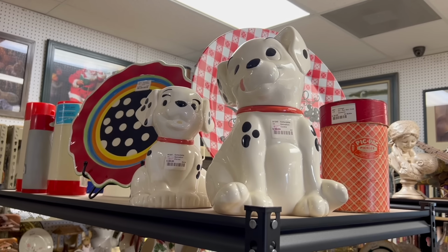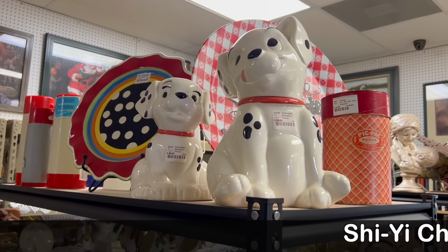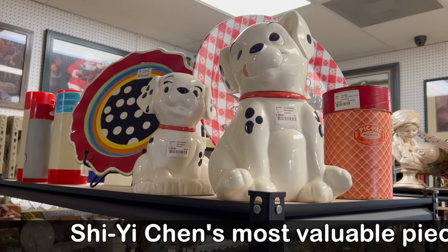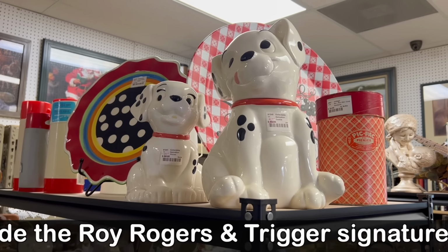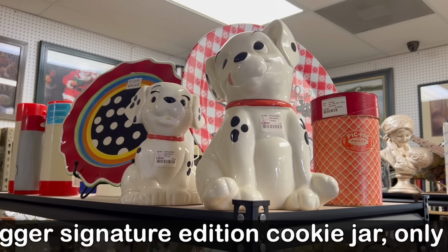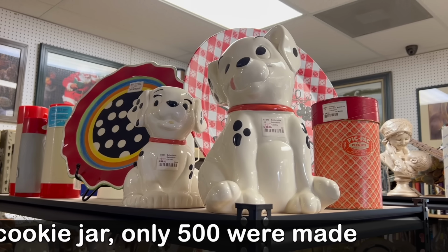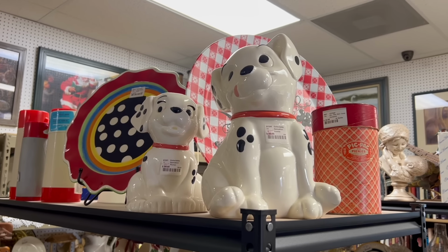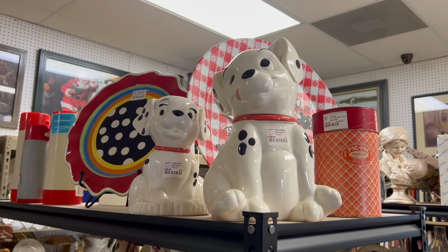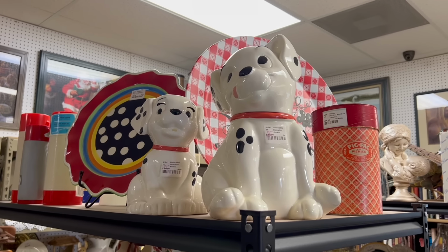These designs were done by Shi Chen, whose home I got to go to recently in Washington State. She fled China with virtually nothing and went to California and had experience designing ceramics. And they hired her by contract, and she did a lot of their work in the later years, including some of their very expensive limited edition jars and a lot of the Disney lines.